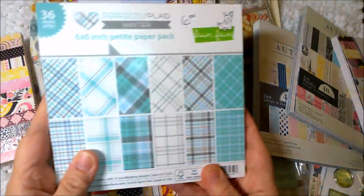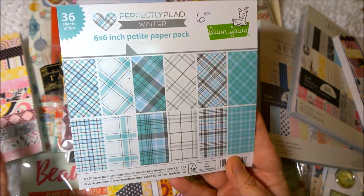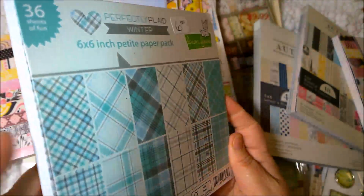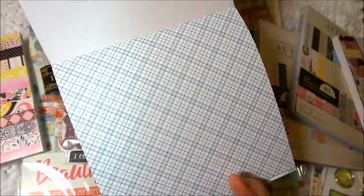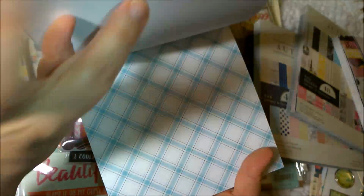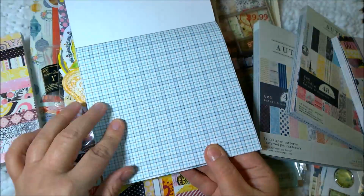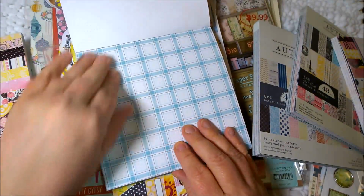And then the last Lawn Fawn thing I got is the Perfectly Plaid Winter 6x6 Petite Paper Pack. And I've already tucked in the little sticky thing. So we can go ahead and look at these. And this is what I was talking about earlier, this ice color. It's perfect for winter, I think. And there's the other diagonal plaid. Ooh, so we've got 3 different ones this time. We've got the little plaid, the diagonal plaid, and the vertical plaid.